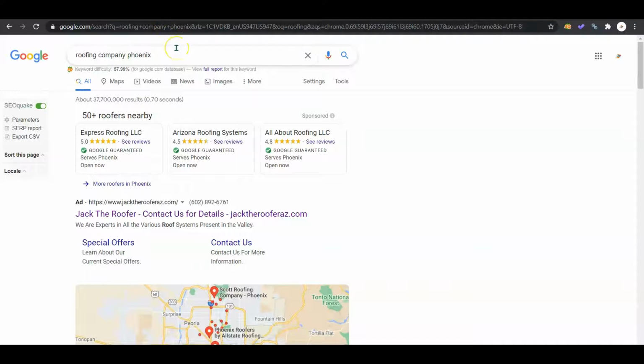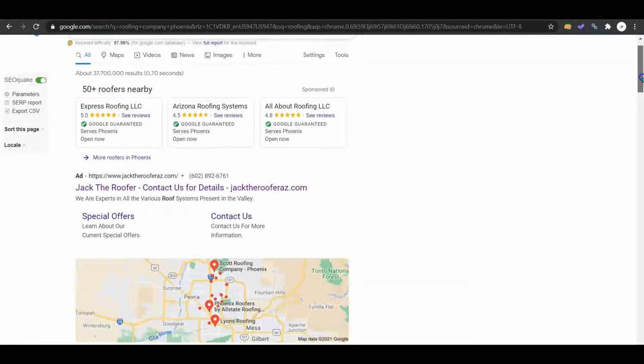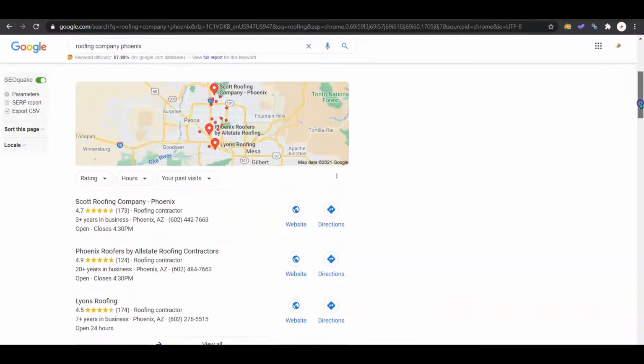So I searched roofing company Phoenix. This is a common keyword search for any location. I know you have several service areas, but I wanted to use Phoenix as an example. First thing that pops up are ads from Google. You don't need to worry about that because a lot of people have ad blockers, so you probably don't want to be spending your money on it right now.